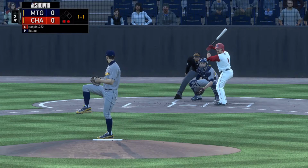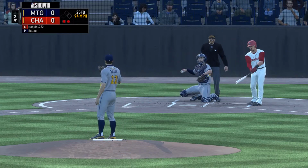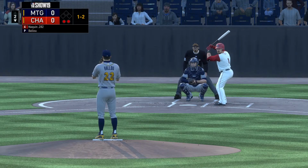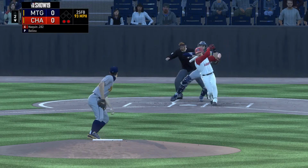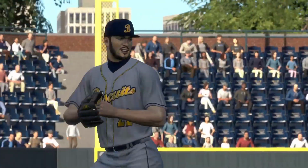From the windup, the 1-1 pitch. And he comes back with a fastball. 1-2 now. Bottom of the second here with no score. Swing and a miss. Blew the fastball right by him, and the inning is over.